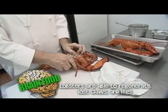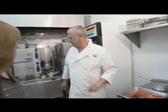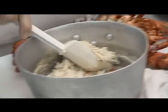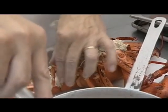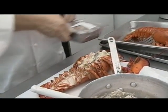and we will take our mixture, which is the cognac, sherry, lobster, crab, mushrooms. All the good stuff. And fill the cavity of the lobster. And the tail? Yep, over the tail. With a little butter, of course.